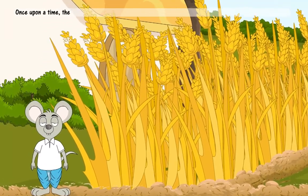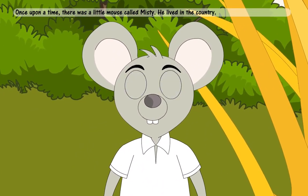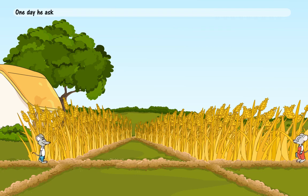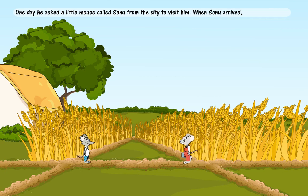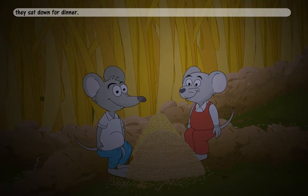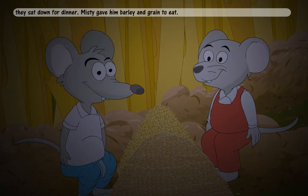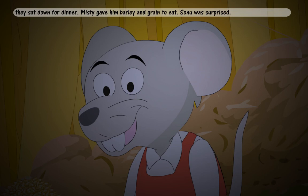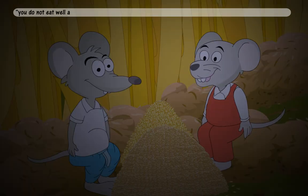Once upon a time, there was a little mouse called Misty. He lived in the country. One day, he asked a little mouse called Sonu from the city to visit him. When Sonu arrived, they sat down for dinner. Misty gave him barley and grain to eat. Sonu was surprised. Really? He said, You do not eat well at all.